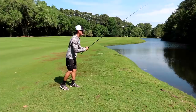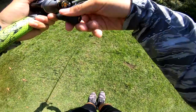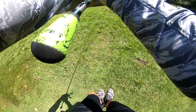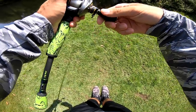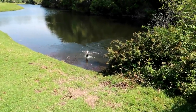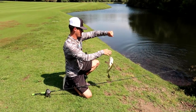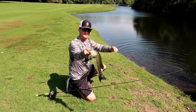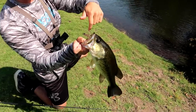I think I stuck them. I stuck two of them. There's so many right here, Cody. I'm watching them swim around. Super clear water. Dude, these fish are stacked right here. Look at how he ate that jig. That's a chunky dude. It's a pound and a halfer.